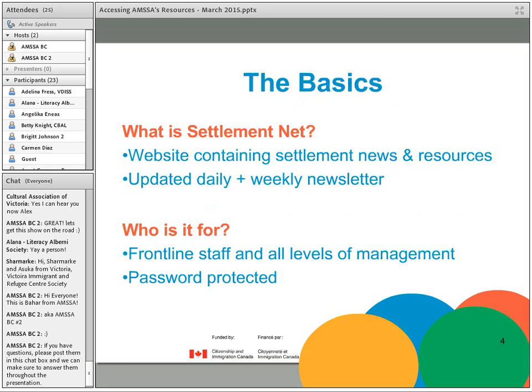So moving right along, some of the basics. So what is SettlementNet? SettlementNet is a password-protected website really targeted for the niche of settlement service providers in BC. It's updated constantly with new resources for staff, and it's got media articles and a number of events on there. And as mentioned, because it is password-protected, it really has a unique amount of information that's on there that you might not necessarily be able to find in some other places.